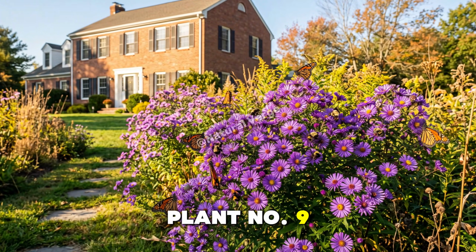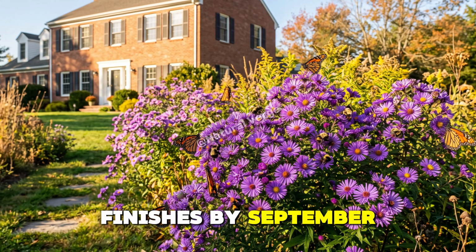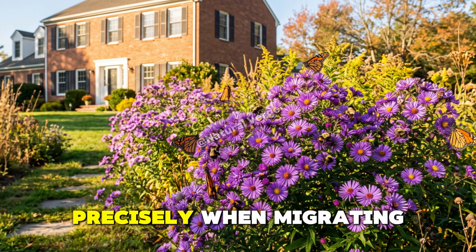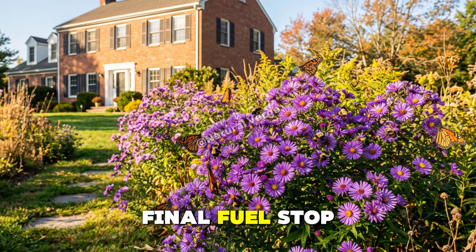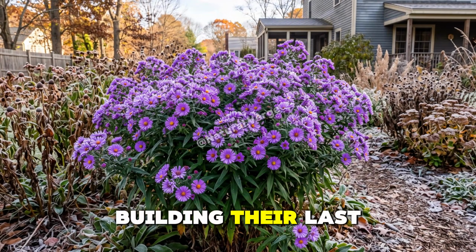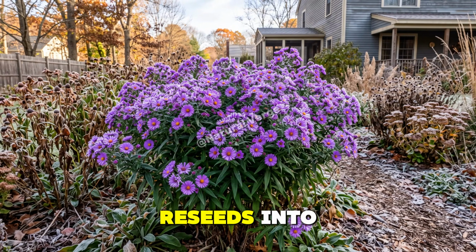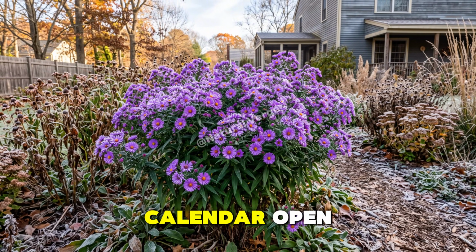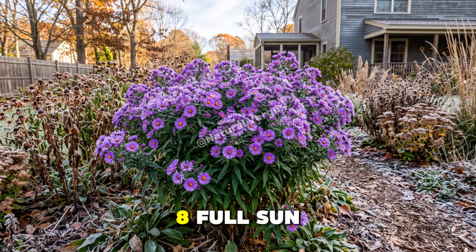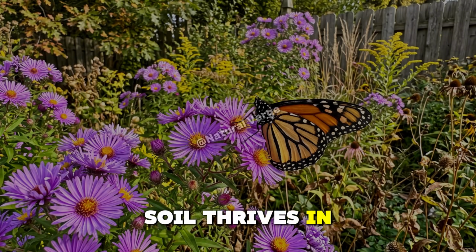Plant number 9. New England aster. Every other plant on this list finishes by September. This one waits until October, opening dense purple blooms precisely when migrating monarchs need a final fuel stop before crossing the Gulf, and when native bumblebee queens are building their last fat reserves before winter. A single $8 plant reseeds into a colony that holds the pollinator calendar open past every other native in your yard. Zones 4 through 8, full sun to light shade, average to moist soil, thrives in heavy clay.